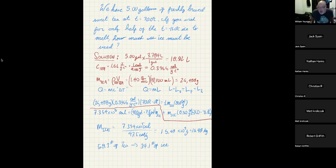Actually, that's a lot better off than the one I did in class, because the one I did in class, I sort of assumed everything was going to completely melt. And also by using the specific heat of water for tea, that took a lot more heat to change it. Because luckily when you add tea and sugar to the water to make tea, you actually make a substance that's easier to heat up and cool down, because the sugar is easy to cool off and heat up, and the tea is probably a little easier. So instead of having 1 calorie per gram degree Celsius, we got 0.39.